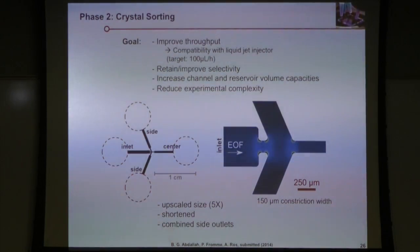So for the nanocrystallography people, let me tell you, we're looking into upscaling that. You will probably ask me, okay, what's with the flow rate of this crystal sorter? So we have a microfluidic device, and the flow rate was pretty low. So that's the disadvantage of that. So we were looking into upscaling this device, and in the same way, improve the throughput, but retaining the selectivity. And so our second generation device actually has much larger reservoirs.